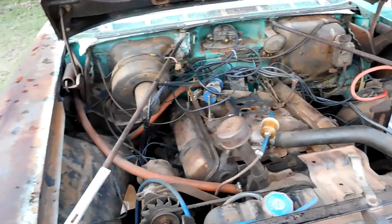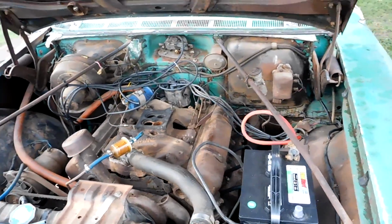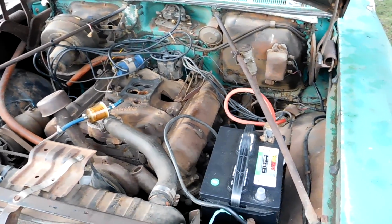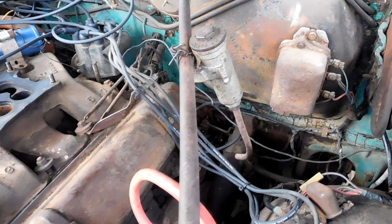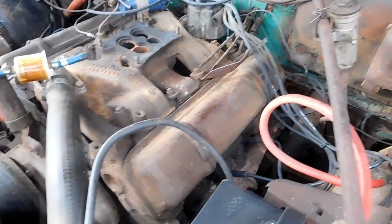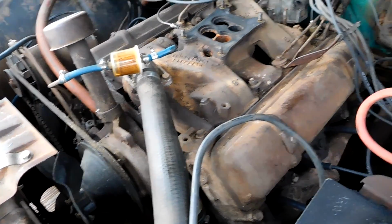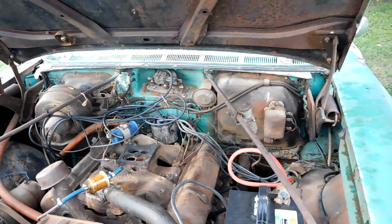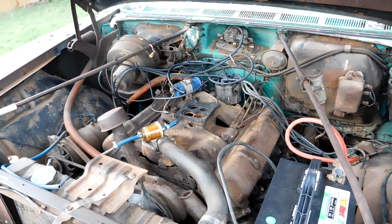So here under the hood we have the most basic engine bay you can imagine. Weirdly enough, in '57 they were still putting the master cylinders down underneath the floor, so here's the brake fluid remote fill for that. But there's no power steering, there's no power brakes. It's as basic as you can get. There's no AC, there's no electric wipers. It's basically just an engine, a generator, a water pump, and that's it.